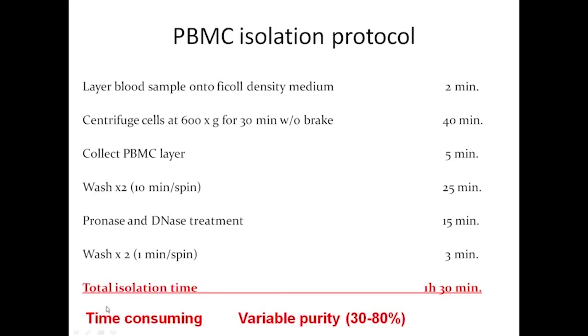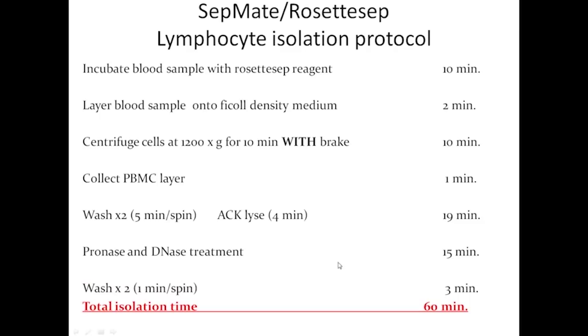This cell isolation is time-consuming and gives you a variable purity depending on whether it's a deceased donor or live donor that you're isolating your cells from. And the purity ranges in my lab between 30 and 80%. So here's the CepMate RosetteSep isolation protocol. As Dr. McQueen has described, there's quite a bit of time saving with the layering and the spin.